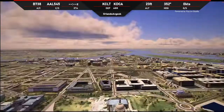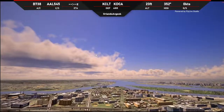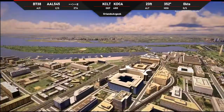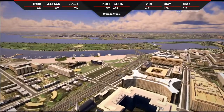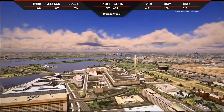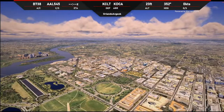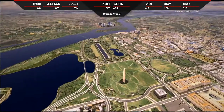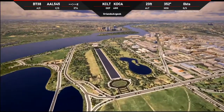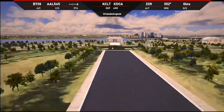All right, now where's the White House? Is this it? No, it's not white. Let me just go up a little bit so we can get a better vantage point. Oh wait, there it is. Is that the White House? No, that's the Lincoln Memorial. We're so lost right now, but the Lincoln Memorial is cool too, so we'll go see that.